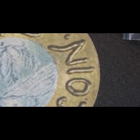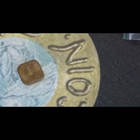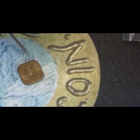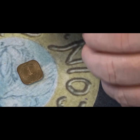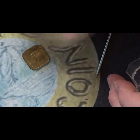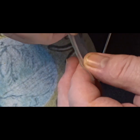The date of the coin is 1945. So this would have been just before Malaysia, Cyprus, India got their independence, which is why he was known as King Emperor at that time. This one cost me a few pennies. I think it was a couple of quid, not very much at all, but it's still a nice coin to have in my collection.